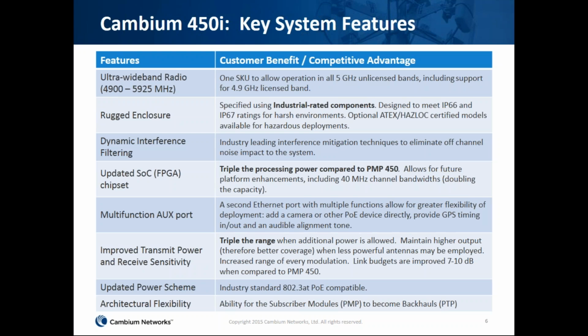And moreover, this particular PTP 450i can work as point to multi-point in the CPE site. This can be used as a CPE device if you have a PMP 450i base station. It is compatible to work as point to multi-point as well, which will ease your inventory, which will have flexibility to use PMP 450i as well as PTP 450i wherever the topology permits and your network design.